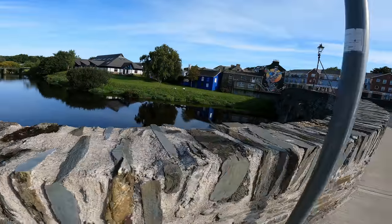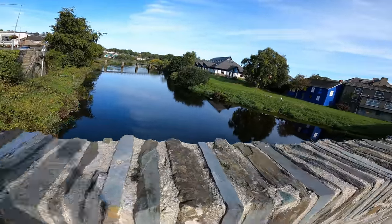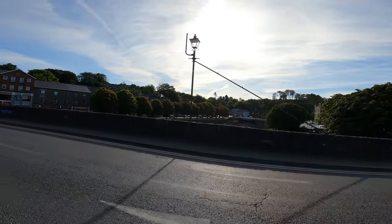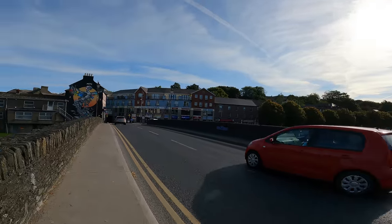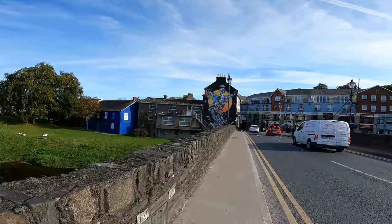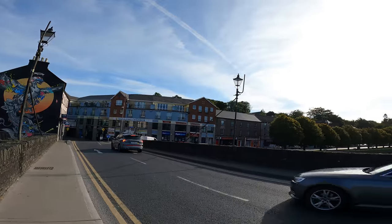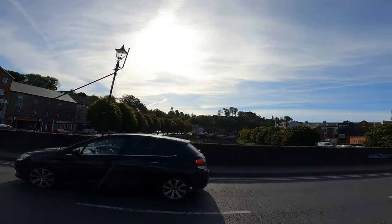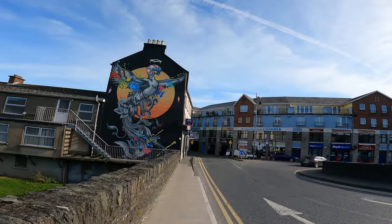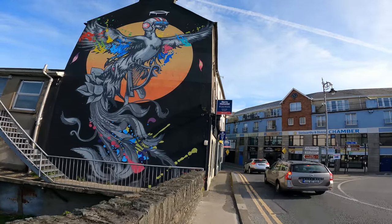There's some swans there. The river looks nice and peaceful right now. When it rains, it can overflow the banks. It's peaceful now right here. Got a little mural on the side. It's like a phoenix with a hat with the harp.